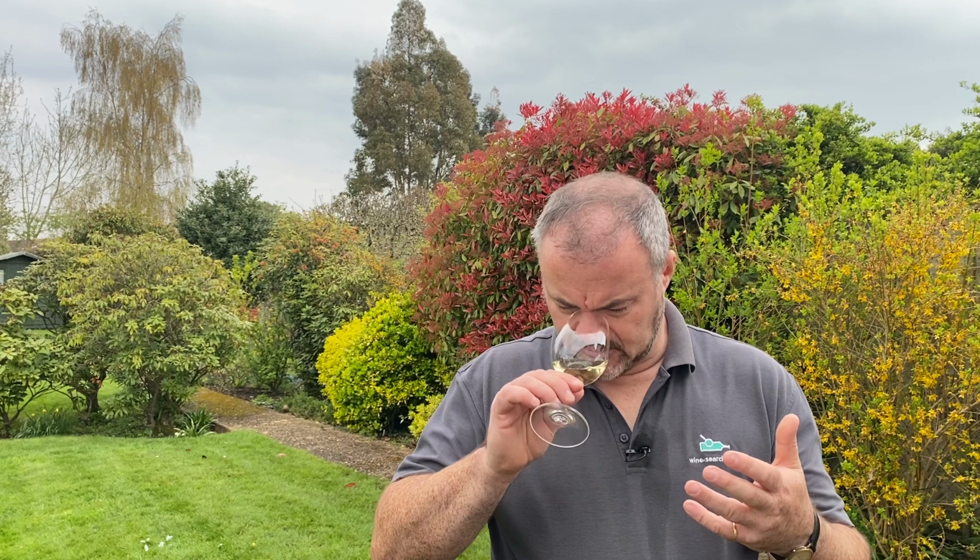The aromas have a flinty note. There's a minerality that suggests to me that the wine has probably been fermented with its natural yeasts. There's a gunflint, gunpowder sort of note to it, and that's overlying mineral notes and perhaps some hints of white peach, and perhaps a slightly honeyed note.